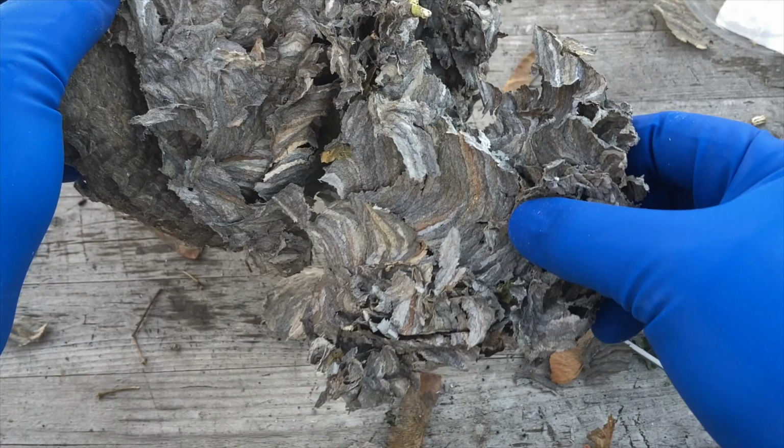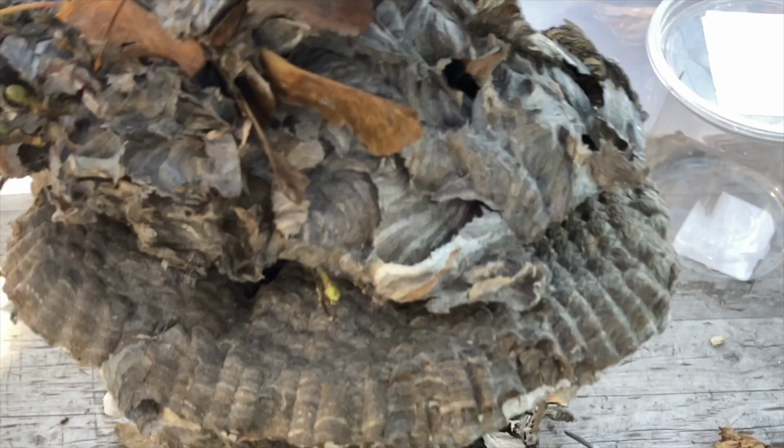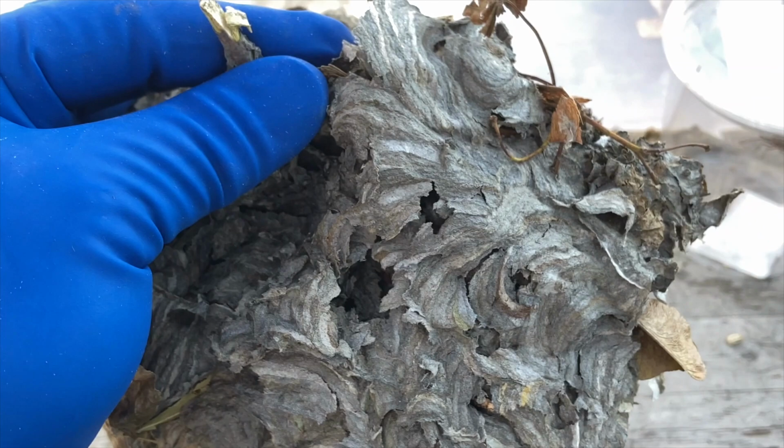What we're doing now is taking the top layer of paper off the nest. It hangs like this. Let's see if I can get a better shot of that. So it hangs like this, and the whole thing is covered in that layer of paper we just took off. The top is always very interesting to look at. It's very gnarled and pockety, and it supports the whole nest hanging from the tree branch.